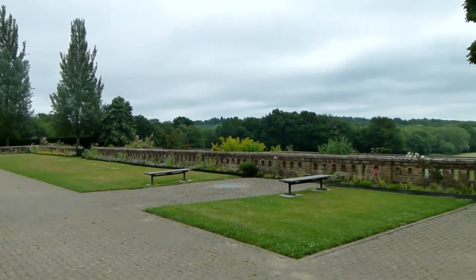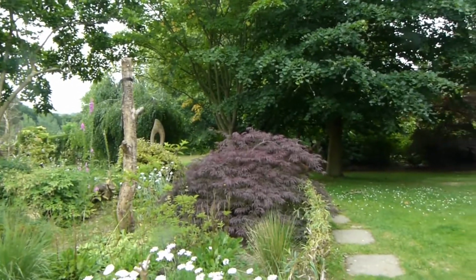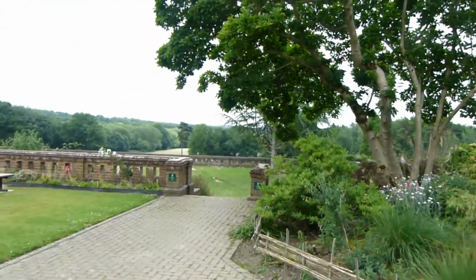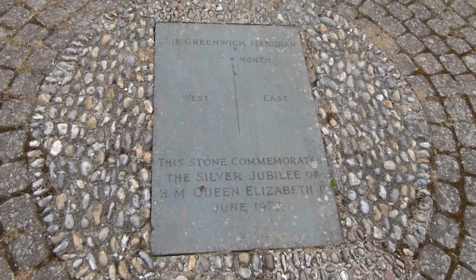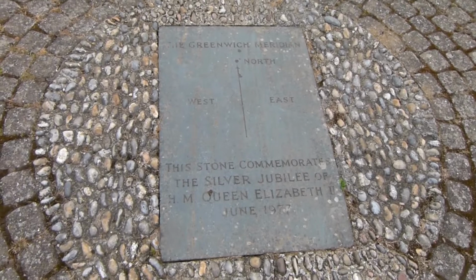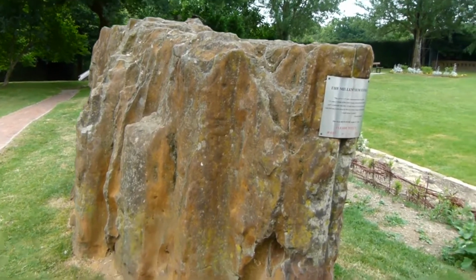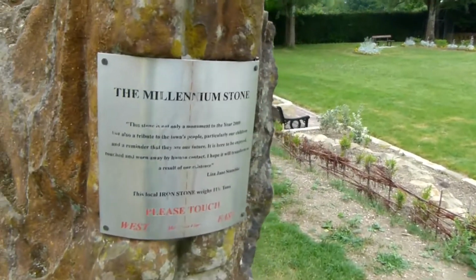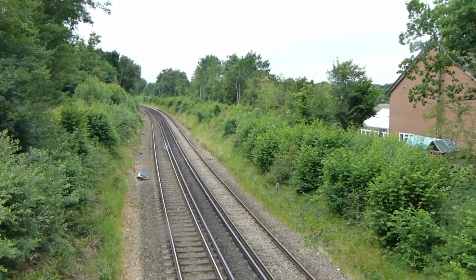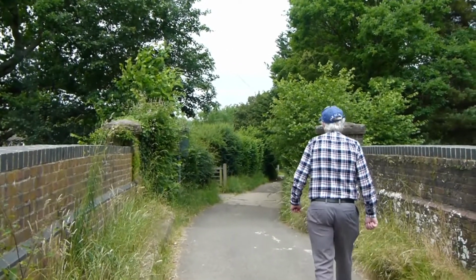Now at what is known as the War Memorial Gardens. And there's a lovely Acer. We now pass this Greenwich Meridian stone. Now passing the splendid Millennium Stone. Now crossing the London to East Grinstead railway line, and we continue along that track there.